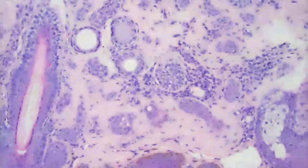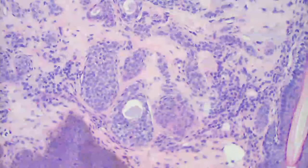So this is a syringoma. You don't have to get a lot of atypia in a MAC, however, which is kind of interesting. So if you look at the actual cytologic atypia of individual cells comprising a MAC, they can look a lot like a syringoma.